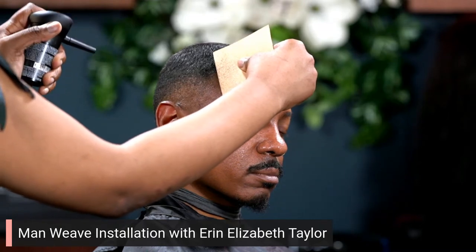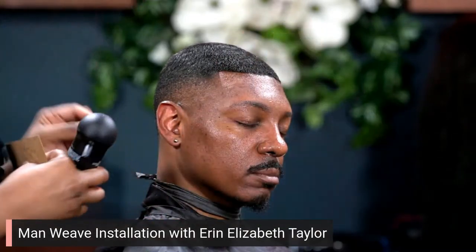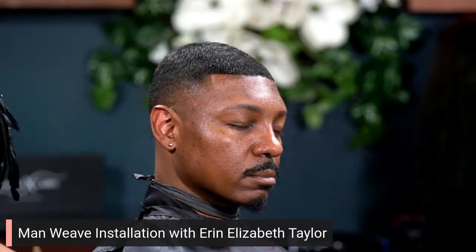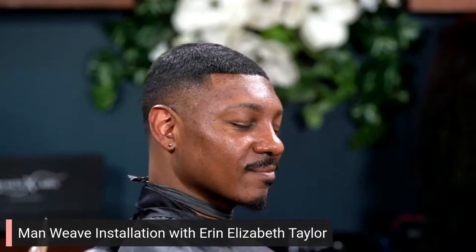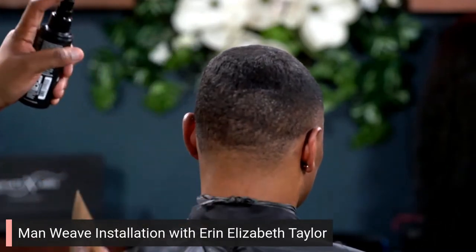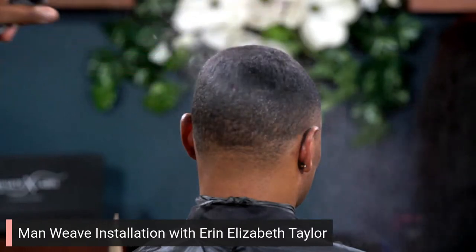Very light, not excessive at all. I just want to blend that together, a seamless blend. And we're going to do the same for the back. So we're going to spray.